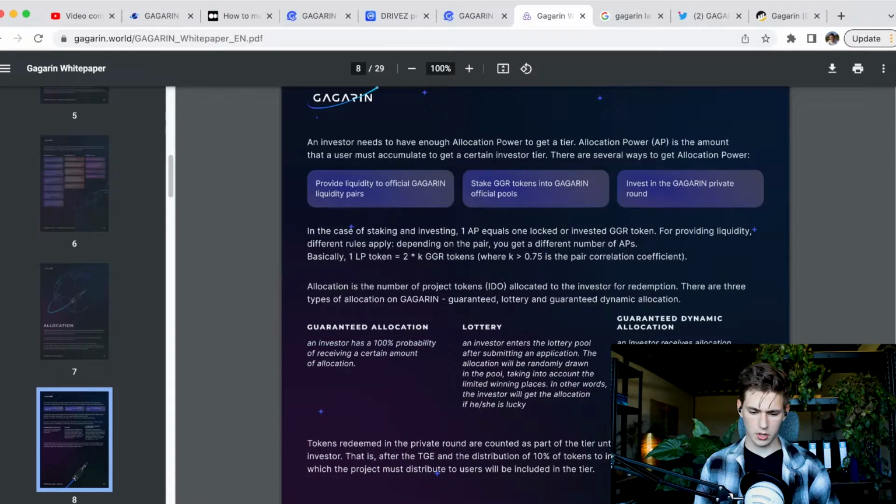So there will also be lottery. An investor enters the lottery pool after submitting an application. The allocation will be randomly drawn in the pool. Okay. So yeah, they will also have a lottery apart from the guaranteed allocation we discussed. They also have a guaranteed dynamic allocation. An investor receives allocation, but the more AP he or she has, the more allocation he or she will get compared to the minimum within the tier. That is very interesting, actually.